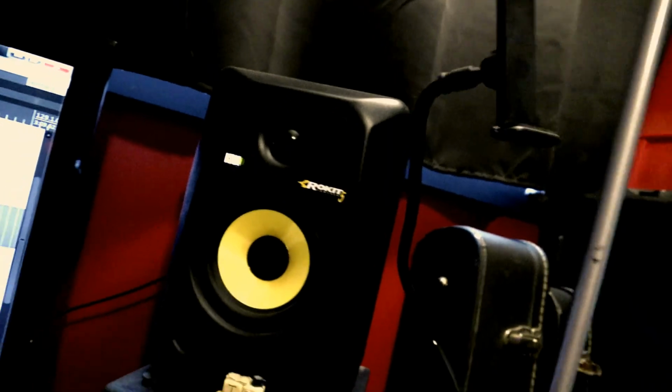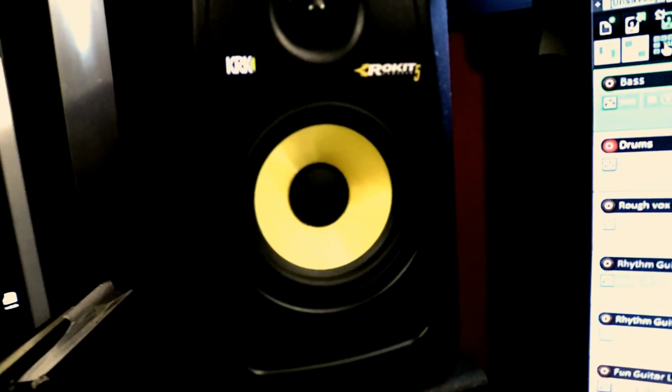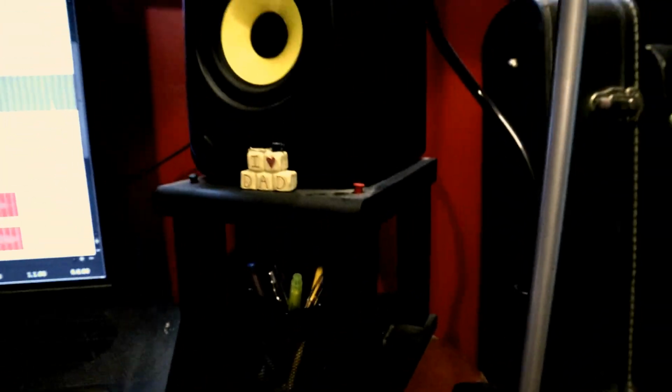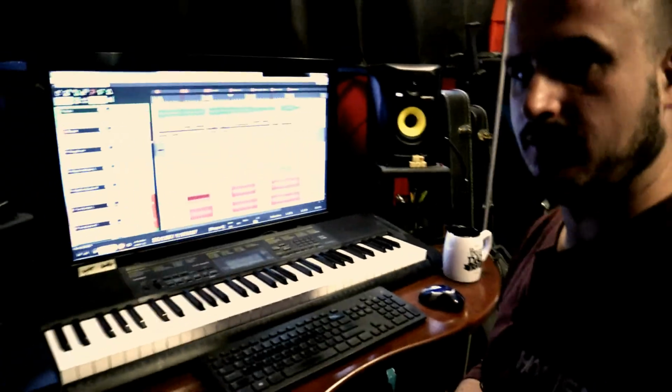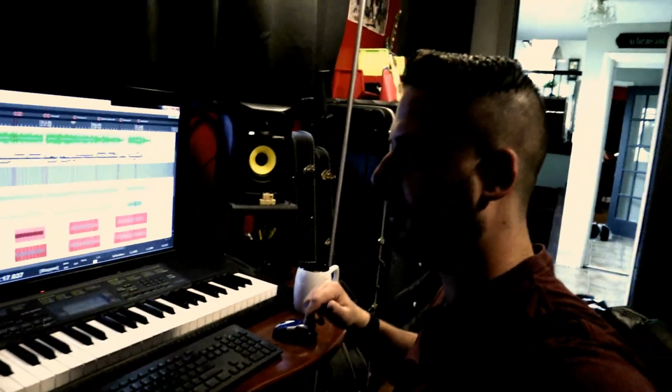As for speakers, I have KRK Rokit 5s, which are absolutely incredible. I'll recommend them to any serious musician or producer. Just incredible. I built these little stands out of birch stair treads, actually, and they sit perfectly. If you look at where I am, it's kind of ear level. I'm slunk back in my chair.